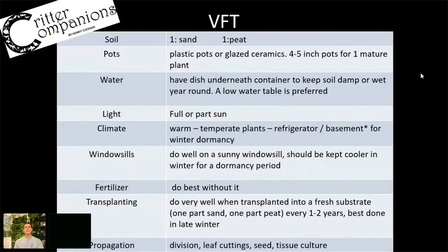And each of the genera that we're going to cover, you can see this little logo, Critter Companions by Kenny Coogan. If you visit kennycoogan.com, I have each of these tables on my website that you can check out, because most of these tables are going to look very similar, so I'm going to go by them pretty fast.